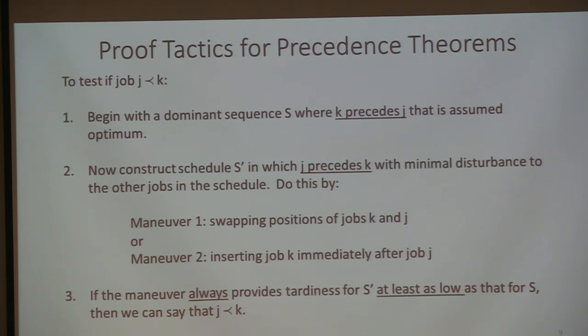And if that new schedule has at least as good a tardiness, or lower tardiness, than the original one, what have we done? We've proven that the original one cannot be optimum, and therefore J must precede K in an optimum solution. That's pretty much the idea. It's pretty straightforward.